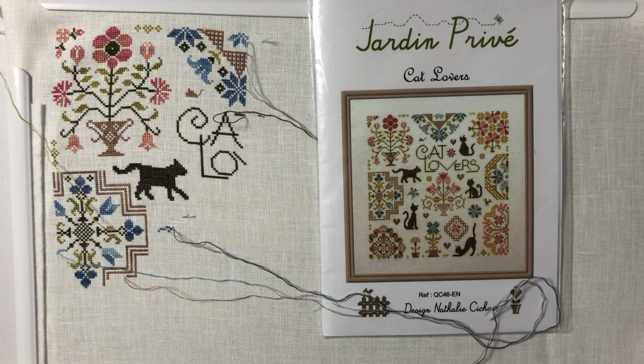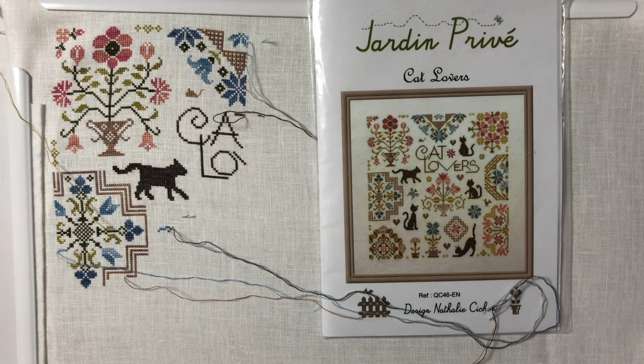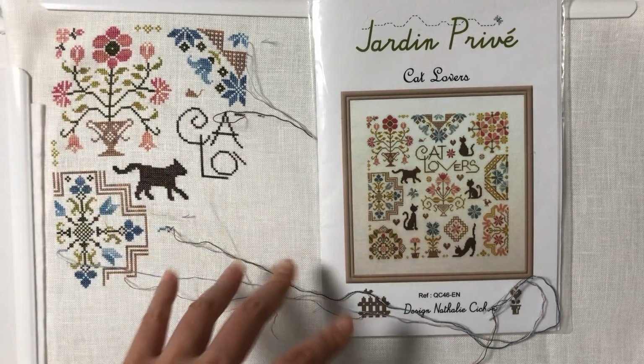And so I finished all of the park threads that I had, and I was just working on this blue butterfly and started parking more threads for tomorrow. So yeah, that's about it on Cat Lovers.